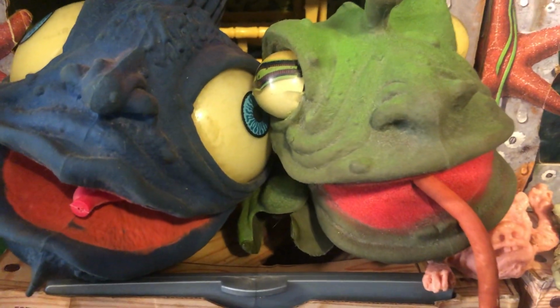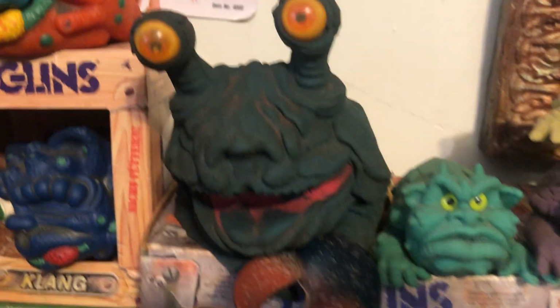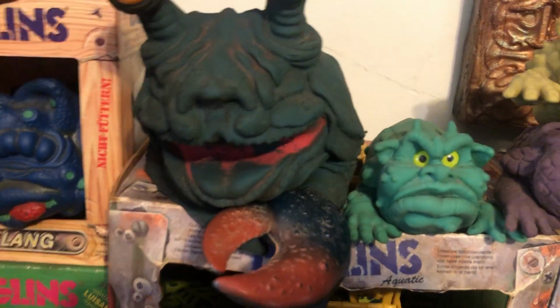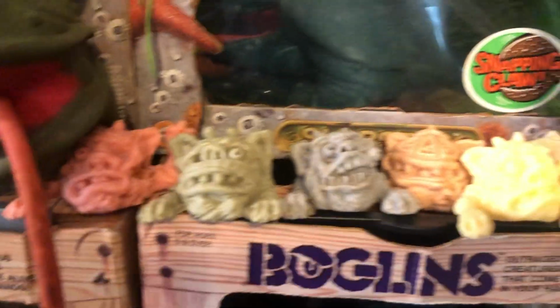Here are my Soggy Boglins. And here's Slopster, one of the very few Boglins that has made it out of my childhood collection. And I also have a box, never removed from box Slopster, my only mint Boglin. These are the new mini Boglins that Tim made.